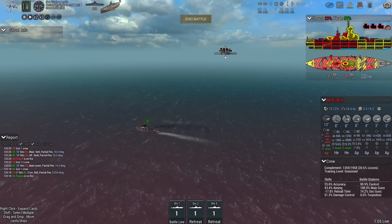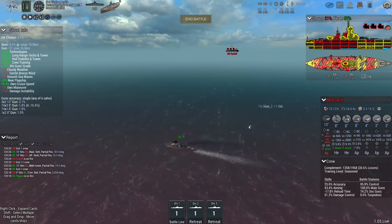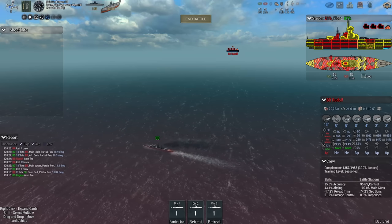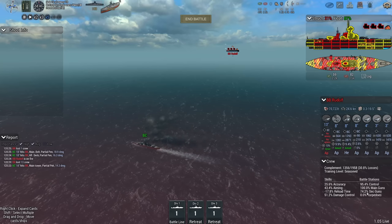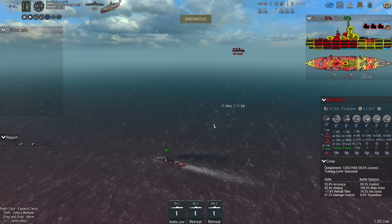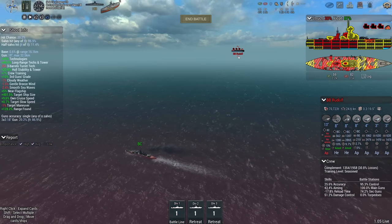There's the main tower. More fires. Ah, now they're starting to get some results. They've lost 30% of their crew. And their control is going down. Their secondary guns are going down, so their reload on the secondaries is increasing. I got 63 shells. Oh boy.